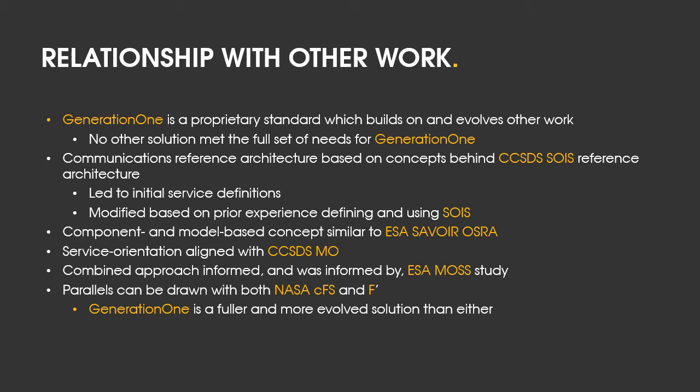So in terms of where this is coming from, we have developed this as a proprietary standard, and we've done that because we have not found either now or previously any other single solution which meets the full set of needs that we have. And so that's why we've created Generation 1. The reference architecture, particularly for comms and the way that services interact with that reference architecture, draws on our deep experience with CCSDS SWAS. We haven't reused these precise services or the precise service definitions, but the concepts have been very important to shaping the Gen 1 approach.